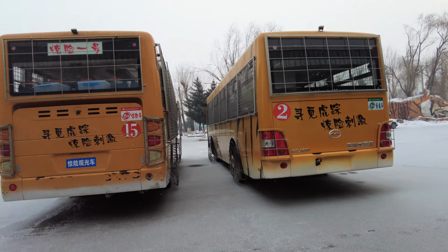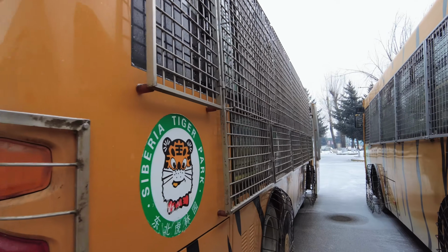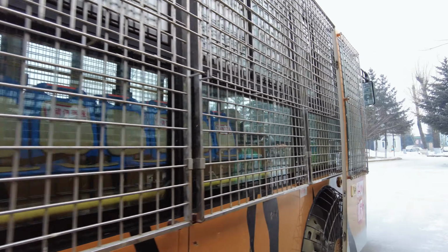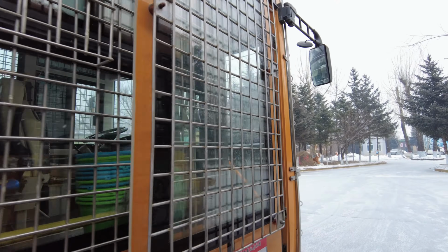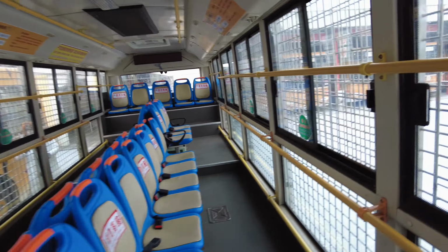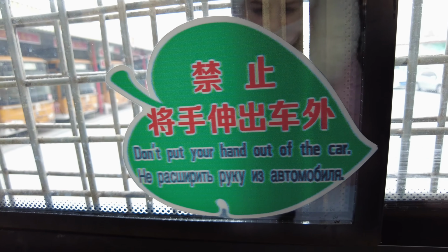This one? I think she said 15, right? Do not fall is what it says. Do not put your hand up the car.